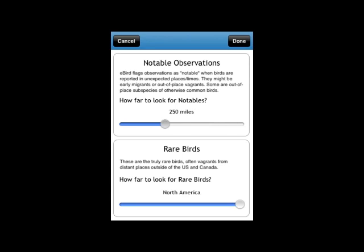You can slide it very easily just by putting your finger on it and dragging it. And how far to look for rare birds. Again, you can slide it very easily. It has a significant impact on the numbers of notable observations. I keep that radius quite small because frankly I'm not going to travel far to see a bird that's common elsewhere in the US unless it's one I've never seen before. So I usually set that at 50 miles.